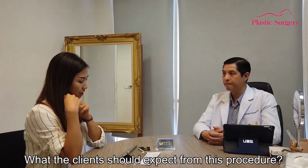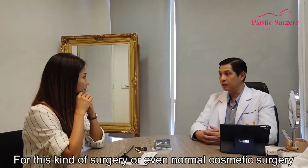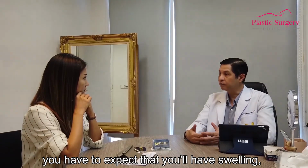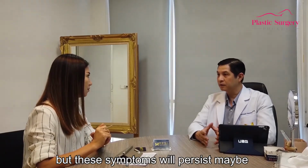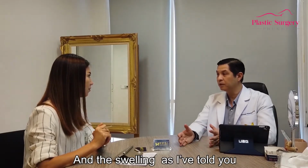So what should the client expect from this overall procedure? I think for this kind of surgery, it's like normal cosmetic surgery. In the early stage, you have swelling, you have bruising, you have some difficulty in breathing like that. But these symptoms will persist maybe 1 or 2 weeks after the surgery.